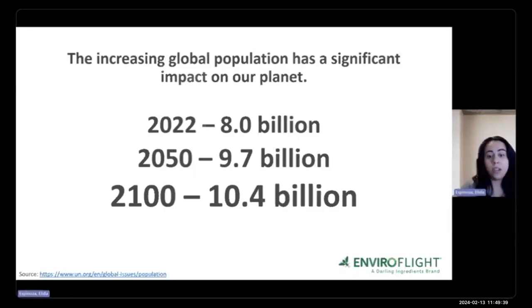For example, the demand for animal-derived protein is expected to double by 2050, putting significant pressure on the planet's resources and ecosystem. So part of addressing these challenges will really require concerted efforts to promote sustainable development and reduce the ecological footprint of human activities. And so we're left with a very important call to action.